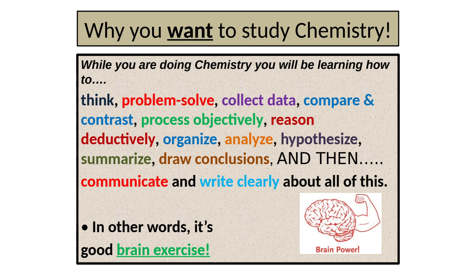When you study chemistry in this course, you're going to be doing all these things. Okay, so there's lots of terms here, but I'm just going to comment on a couple things. Problem solve, reason deductively, organize, analyze, communicate, write clearly. Chemistry is going to challenge your brain in a good way, and hopefully make you into a little bit better of a scientist. And if you're not really into the scientist part, at least allow you to think a little bit differently and communicate your ideas.